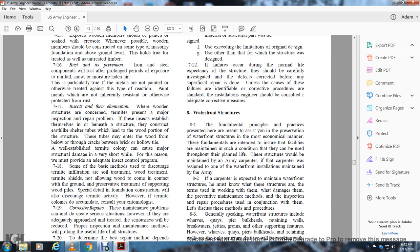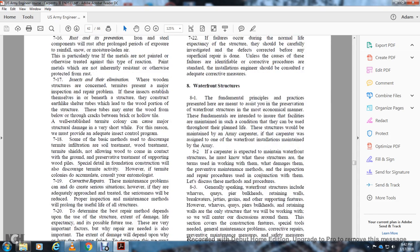Carpentry for the installation: the carpenter was assigned to one of the waterfront installations maintained by the Army. If the carpenter expects to maintain waterfront structures, he must know the structures and the materials used, what damages they prevent, the maintenance checks, the methods of inspection, and the repair procedures. Let's discuss the methods and procedures.